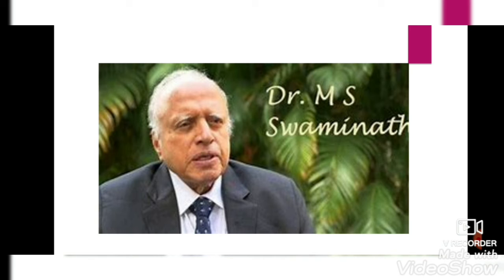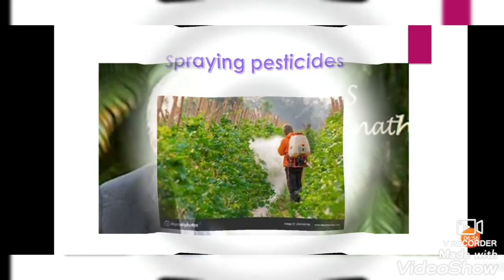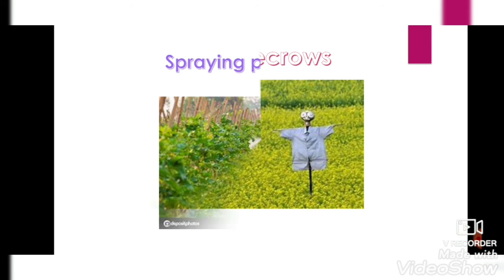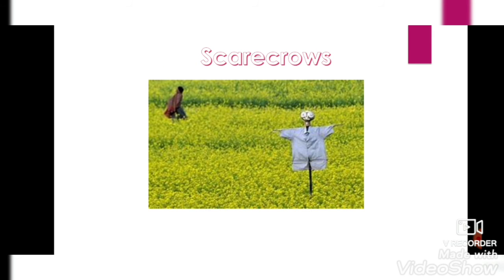Crops need protection from birds, insects, rats and pests before and after harvesting. They are sprayed with pesticides to protect them from pests and other harmful animals. Farmers also use scarecrow to scare away birds from fields where crops are grown.